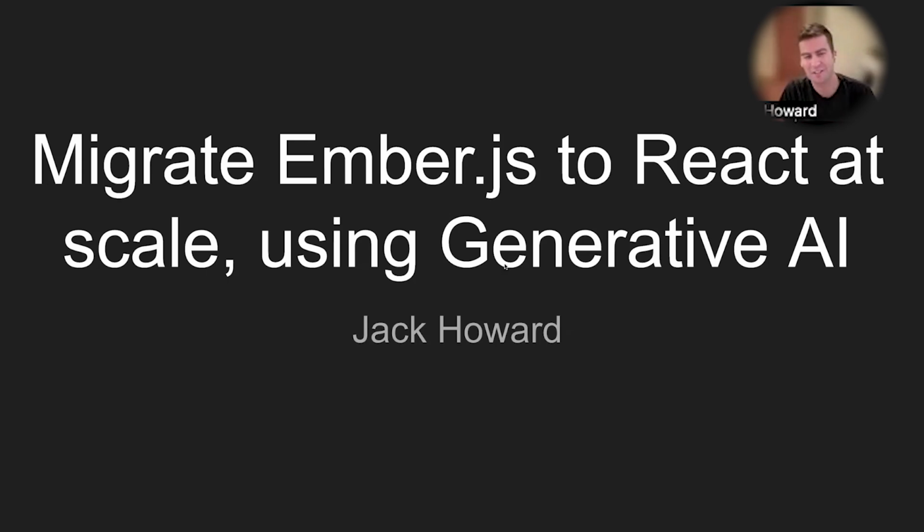But this talk is a lot about Ember and about AI and generative AI in particular. And it's for working at scale. So it's working within companies, within policies, and within working code that may be legacy.